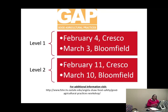And in level two, you actually get one-on-one help with developing your food safety plan. So if these opportunities are located near you and you want to develop that in-depth food safety plan, I would encourage you to attend. The cost of each workshop is $55 for an individual, and there is a $10 discount for attending more than one workshop. And this may be a good opportunity to use as far as your mini grant, using your funds to attend these trainings and gain more knowledge about food safety plans.